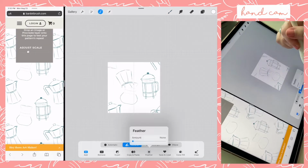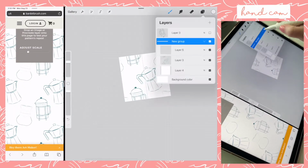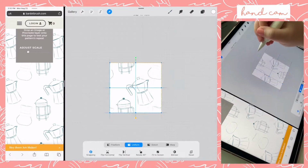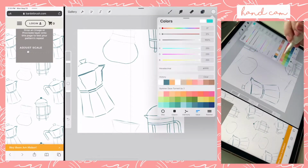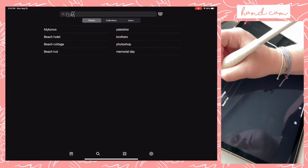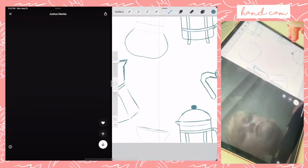But yeah, that's my process for patterning: I do a sketch, test it out in Lisa's wonderful pattern tester, which I will link down below in case you are also an illustrator practicing patterning in Procreate. This is super helpful. And if you're working on an iPad, definitely the bigger screen iPad, you can pull it up right beside you, and it makes it super easy to test things out.